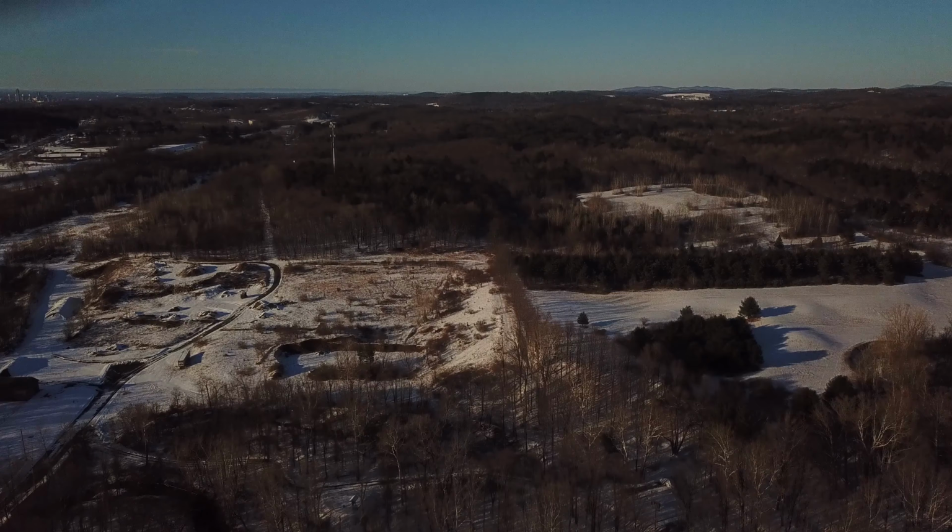It's a little breezy, but it's gusty too. I'm doing a mission. It's going to go down the road to the park and back up here. I've got the speed set for 30 miles an hour at 400 feet.